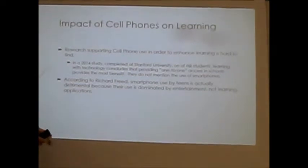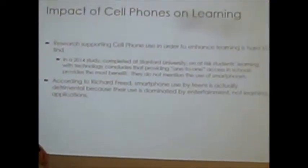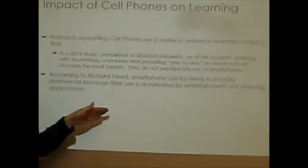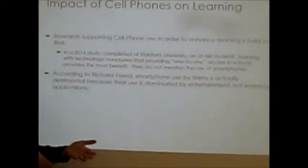This first one was a 2014 study completed at Stanford University on at-risk students learning with technology, and they concluded that providing students with one-to-one access in schools provides the most benefit, but their study did not include smartphones. These were other types of technology that were given to the students in the schools.